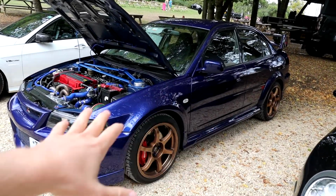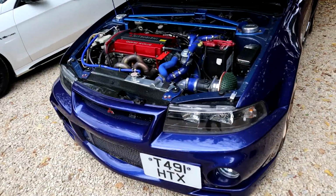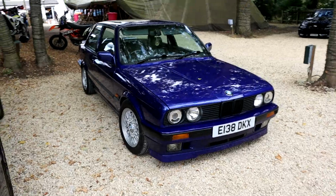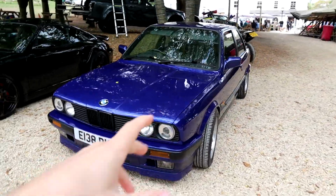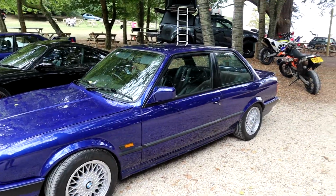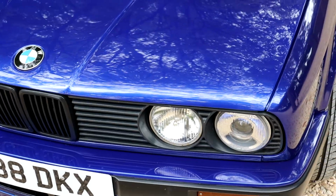I know nothing about Evos at all, so I'm not going to go into anything, but it just looks mint. And then this E30 BMW in, I don't know if it looks like it, San Marino blue. Very clean example, no sort of obvious signs of rust or anything like that, so someone has taken a lot of time to look after this one.